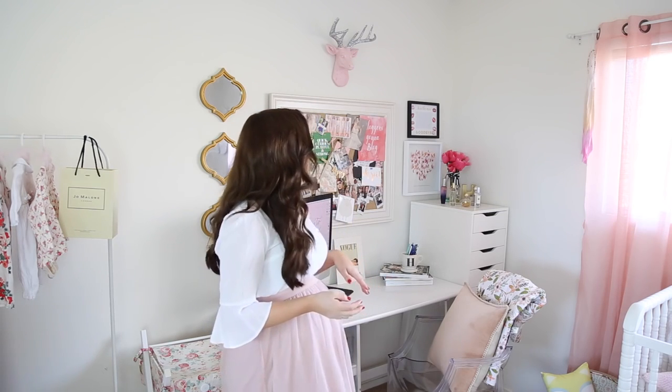So this is my office area right next to her crib. I'm not gonna really talk in great detail about it because you guys have seen that a million times. And I also did kind of like an office tour back when it was, I think, Doug and I's office. But I did want to mention a few things that I hung on the wall recently.